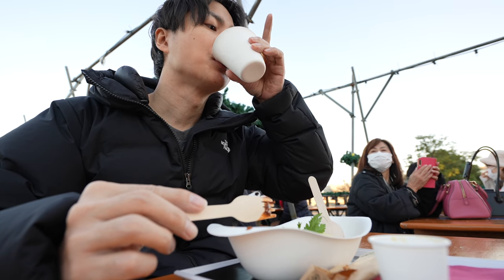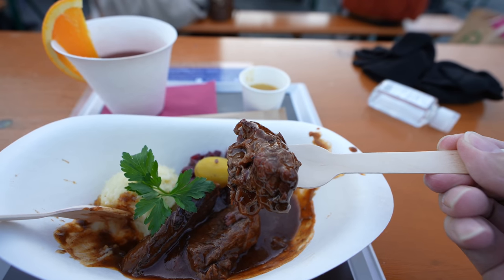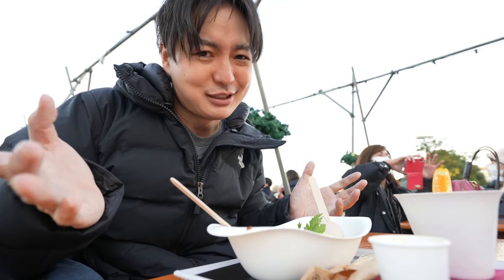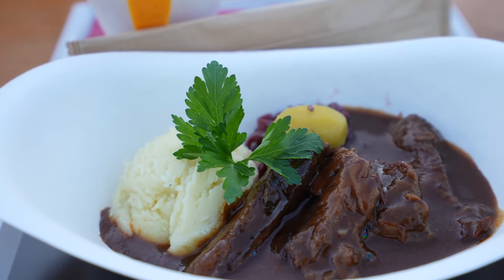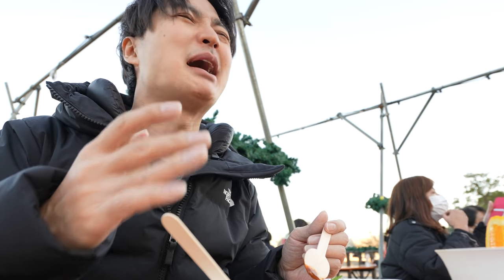Itadakimasu. It's really delicious. Oh, it's really tender. Well, I was expecting kind of low quality, even though I'm paying this price, because, you know, that's how the Matsuri festival works. However, actually, they did a pretty good job. This beef is so tender. When I bite it, it's like melting in my mouth.